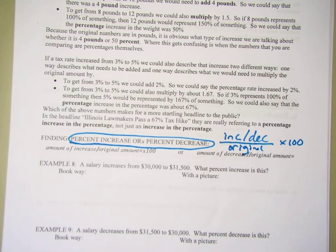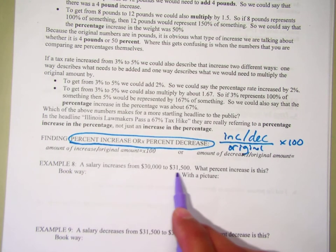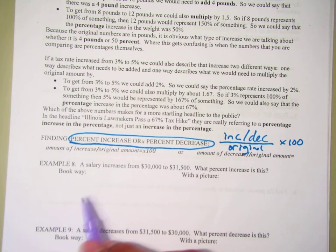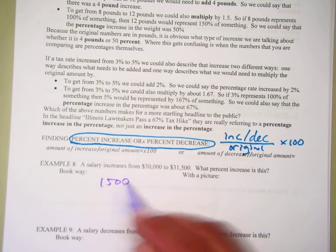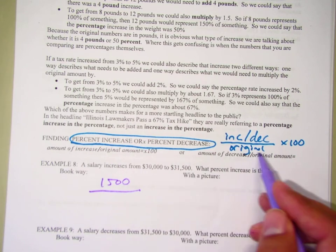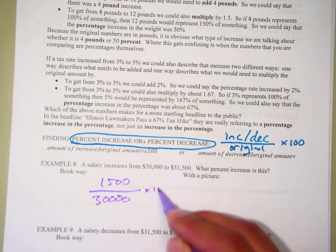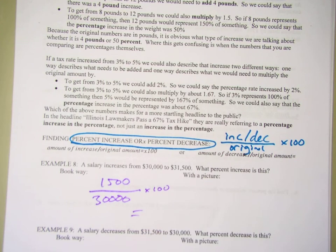So let's do these examples. Salary increases from $30,000 to $31,500. So what's the amount of the increase? 1,500. We divide that by our original or starting amount, which is 30,000. Multiply that by 100, and what do we get?